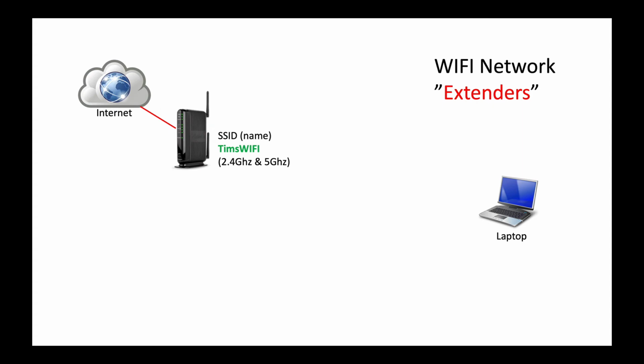So on to the first product. First one we review is called an extender. It has one sole goal of taking the network that you have and extending it further. So in this environment, I have an internet connection, my router with its SSID, and my laptop off to the right. Maybe it's out a little too far, not getting right coverage.